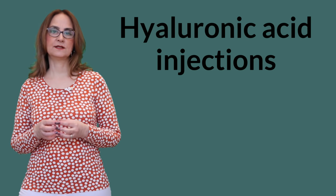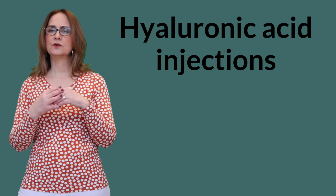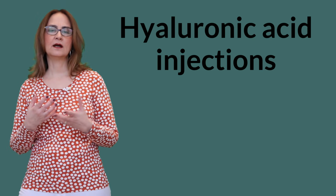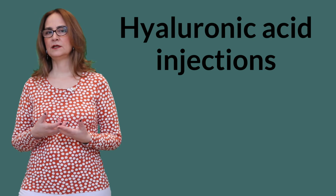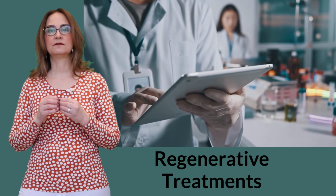Third, hyaluronic acid injections, also called gel shots. This helps the joint move more smoothly. Some people feel better after this, but again, it mostly reduces symptoms. It doesn't rebuild or repair the joint. So, most treatments focus on temporary relief. They help you feel better, but they don't improve the health of the joint itself. That's why doctors and scientists are so interested in regenerative treatments, treatments that use your own body to help support healing. And that brings us to PRP.